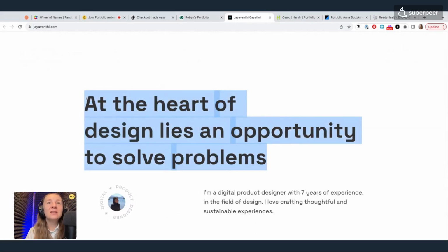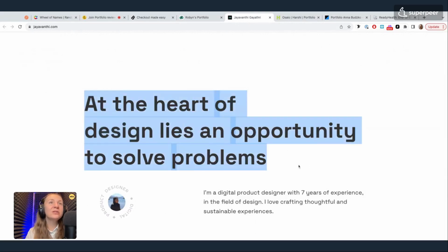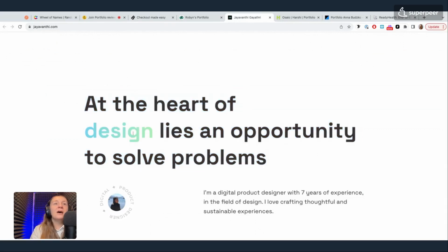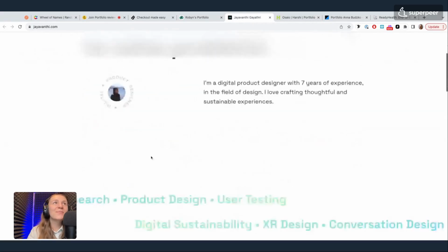"At the heart of design lies the opportunity to solve problems." Very interesting. I kind of like it, even though it's very cliche. It still is the same information that I see a lot of times, designers say, like, I solve problems with design. It's reframed, but I like that you start with a hard design opportunity. I think it's an interesting framing, which is much different from what I've seen.